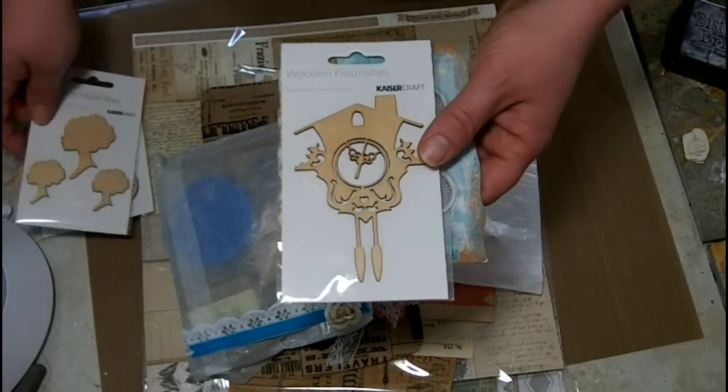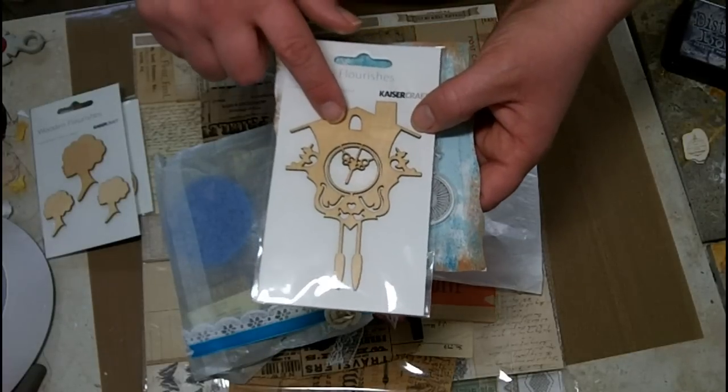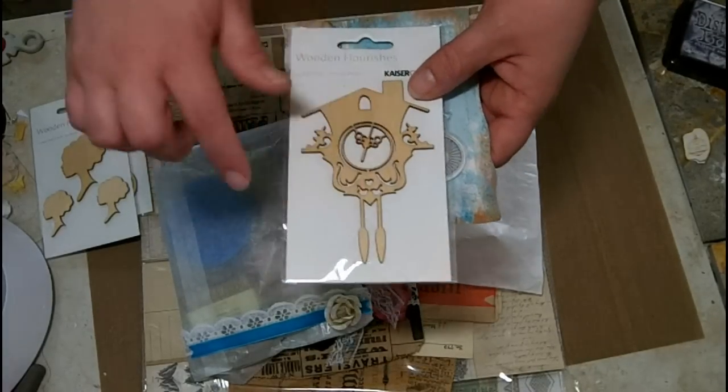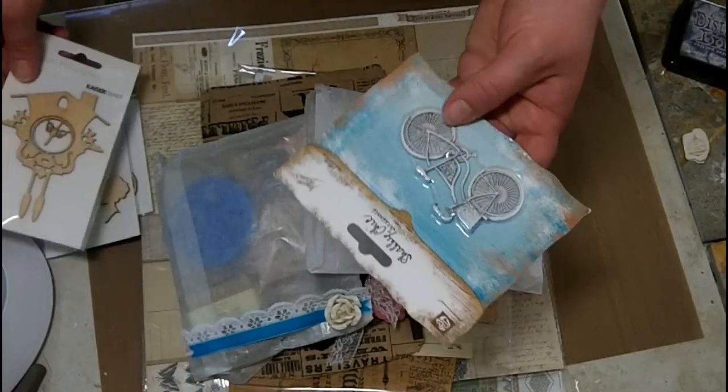Oh, I love them. I love Kaiser Craft. Look at the cuckoo clock. I love this. This reminds me of my grandfather had a cuckoo clock, and it was black. So I may paint it black and then do a photograph of him. It was my great grandfather.